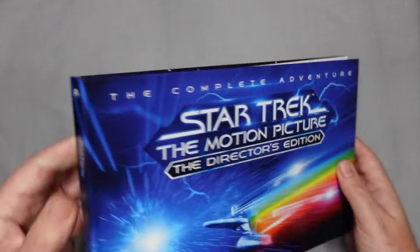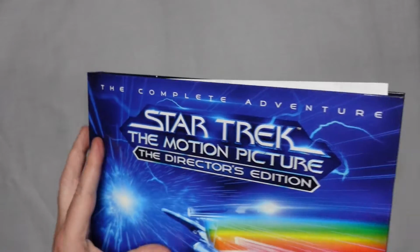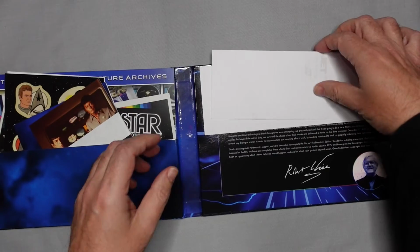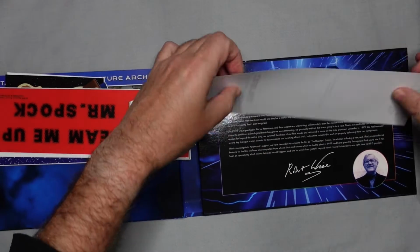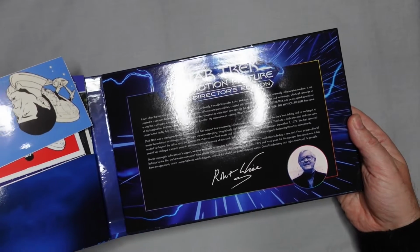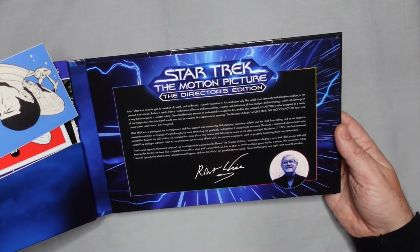So anyway, this is quite nicely finished. It slips out of that slip cover there into this sort of almost booklet type presentation. And oh right, so yes, we've got all sorts here. Right, so first of all, this is the trouble when you just unwrap stuff. So there's a message here about the director's edition by Robert Wise.